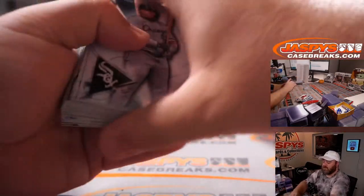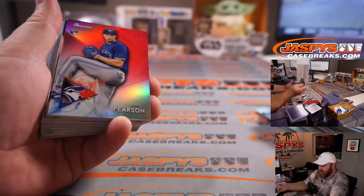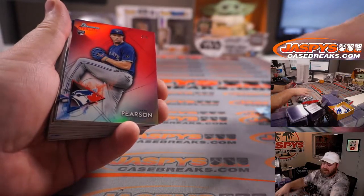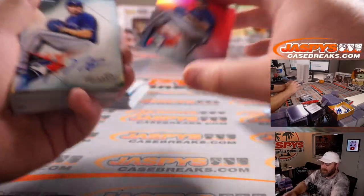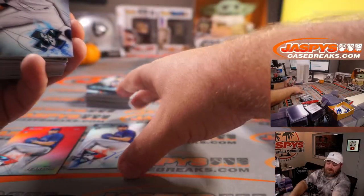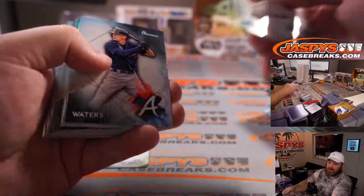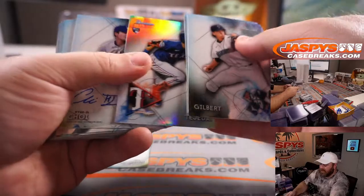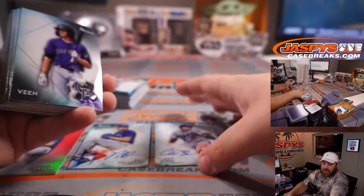Last two boxes for us. We got a red. Nice. Nate Pearson, 2 out of 5, Blue Jays, Nicholas Sanford. That guy's a flamethrower. Congrats, Nick. And right behind it, auto, Nate Pearson, Blue Jays again, Nicholas Sanford. Mountcastle, Orioles, Nicholas Sanford. And Anderson Tejeda to 199, Rangers, Pat Wolf. Hyun Il Choi for the Dodgers.